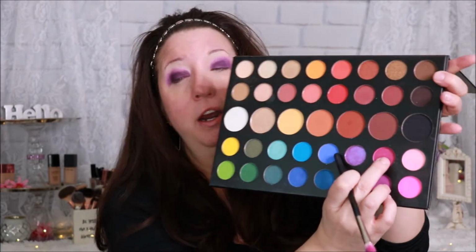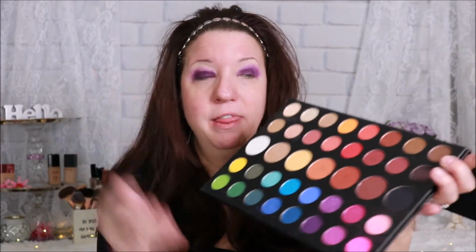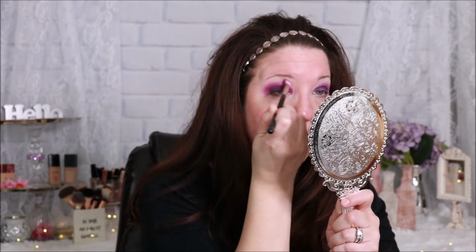Okay, now we're gonna go into this shade right here, and we're gonna blend that on top of our eyeshadow. So we're just gonna blend that lighter pink shade on top of the purple that we're already doing. I love the way these shadows blend. They blend so beautifully. And that is one thing I just absolutely love about this palette. If you have not purchased this palette, you need to add it to your collection. Wow, I am like having my little 80s vibes again here with this eyeshadow palette.